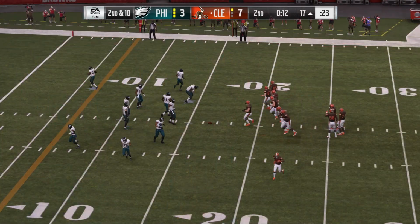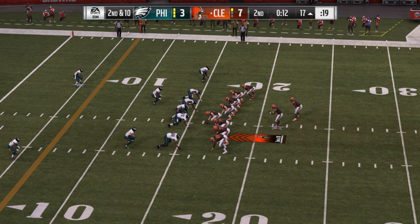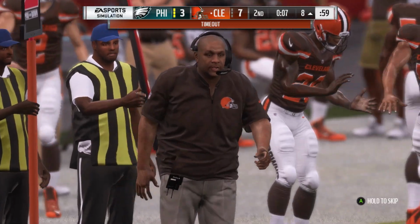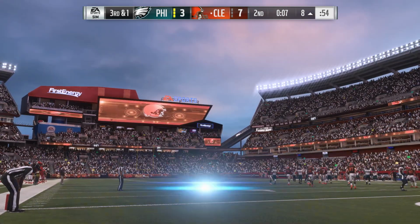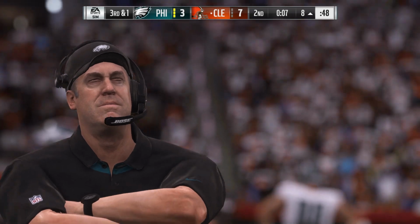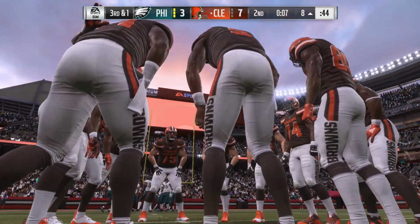Taylor incomplete on first down. Here's 2nd and 10. Ready. 319. Throwing again, Taylor. This will be caught just inside the 10. Now a timeout. 7 seconds left in the first half. So the offensive unit called the timeout, and now we are ready to resume play.